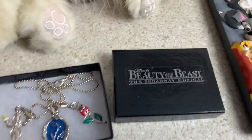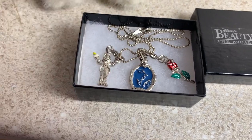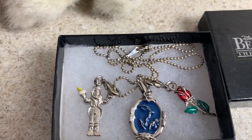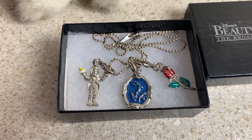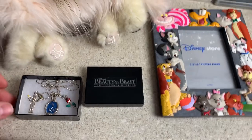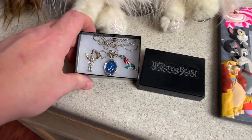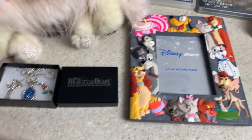Then you have Beauty and the Beast charms. This is just kind of miscellaneous. It's not even silver or anything. It's probably what they kept these charms on so they don't lose them. That's not a lot of money. I didn't even look at comps. I don't think I'd be able to even get $10 for this, but we'll see.